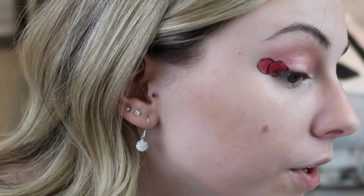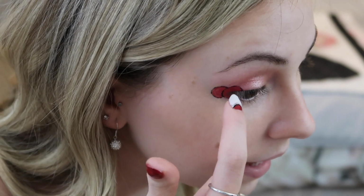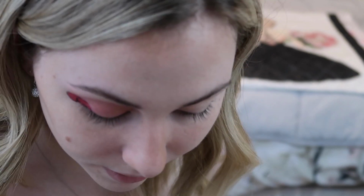Now that you have that detail, we're going to be doing the fun part of the cherry, which is this little detail piece right here. So what I'm going to be doing is drawing a dot and then a line right here and then right here so that it's on the same sides as each cherry. My NYX Professional Epic Wear Waterproof Liquid Liner, and this is in the color white.